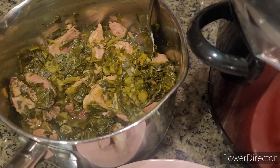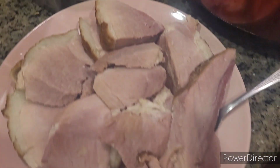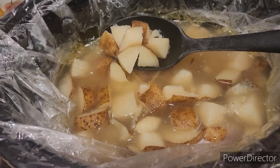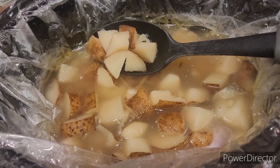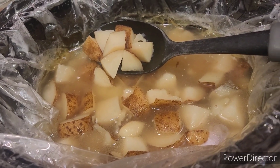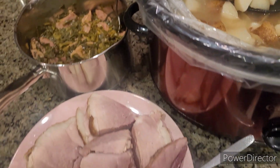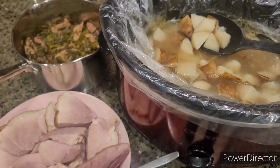This is our greens with them little bits of ham, and then our ham. So plate it up however you want. We're just going to put this on the side, smush it a little bit with some butter and sour cream, obviously salt and pepper too. And yep, this is our dinner for today.